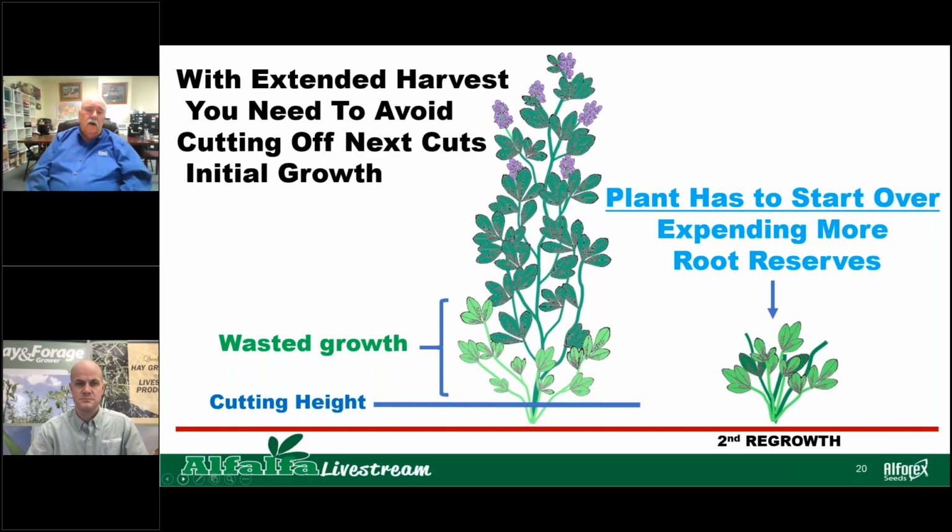So again, be aware if that extended harvest goes too long, raise your cutting bar and don't cut off that new growth that's coming up from the bottom.